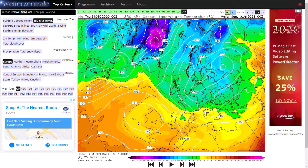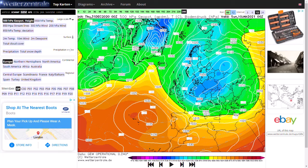And it does look like, although it doesn't look like it's locked in, it does look reasonably sustained, as there's not a lot of energy coming in off the Atlantic, and this area of high pressure is pushing up to connect with this sort of lobe of the Siberian high, or Scandinavian high, whatever you want to call it. So again, similar to the GFS, to around day 7, day 8, before they diverge.